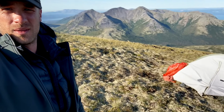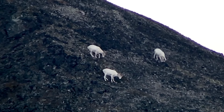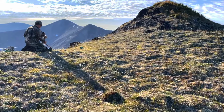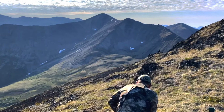All right, we slept on the mountain last night. Found some sheep yesterday, found some rams yesterday afternoon, and we've just been kind of watching them. And so we're kind of in the ballpark right now. They're in some pretty serious country. The cover is so thin you probably can't see it.